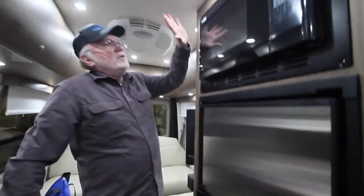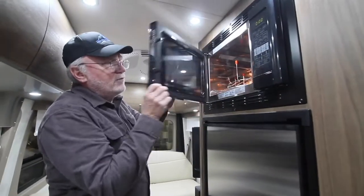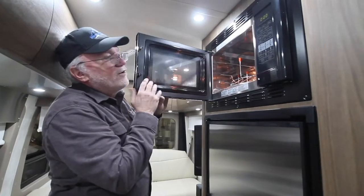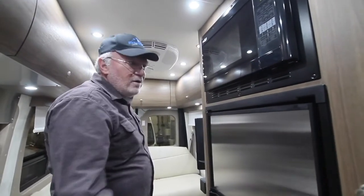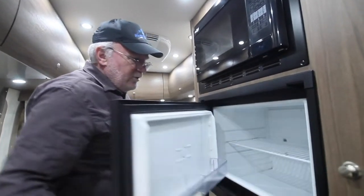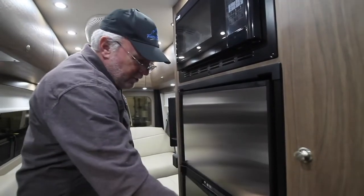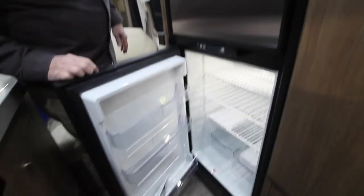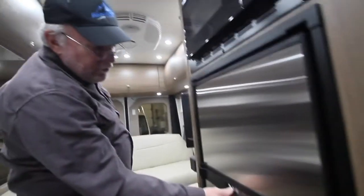This is the high point convection microwave. Not much to talk about here. It comes with its own instruction book. This is the refrigerator freezer. Standard in the Plateau TS is a much bigger freezer and refrigerator. This is a 3-way gas absorption refrigerator, it's called.